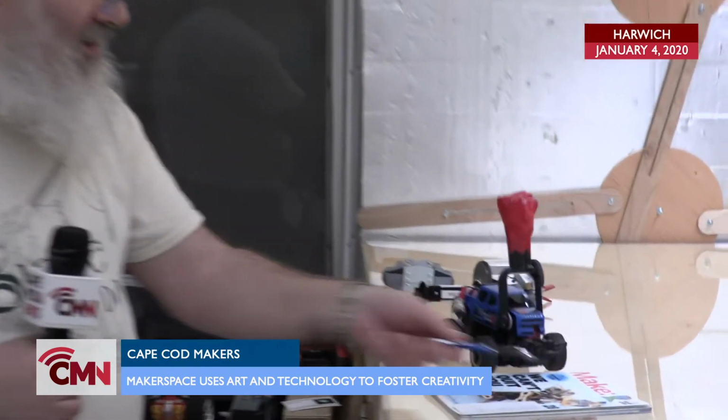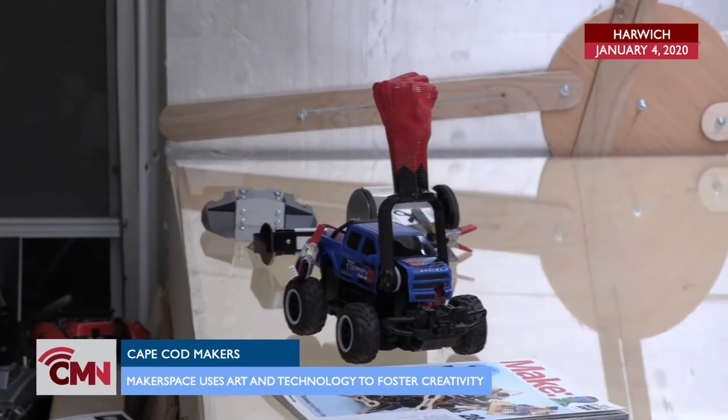So it has a laser that tells it when to whack things. Whenever I drive it next to something that's in the striking range, it whacks on its own.